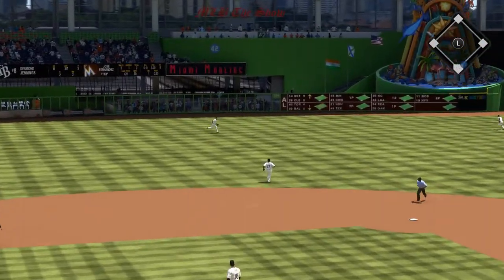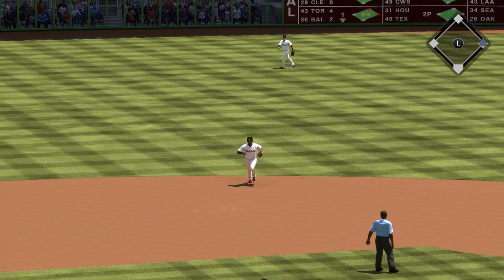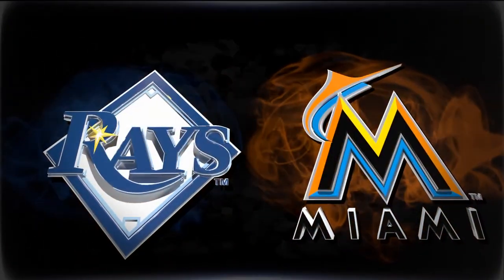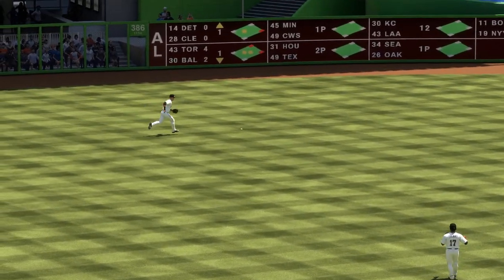Swing, hard liner to left center. Base hit. Yeah, he's all over this pitch. You see it right here. Lines it into left field. Now they've got a man on to start the ball game.